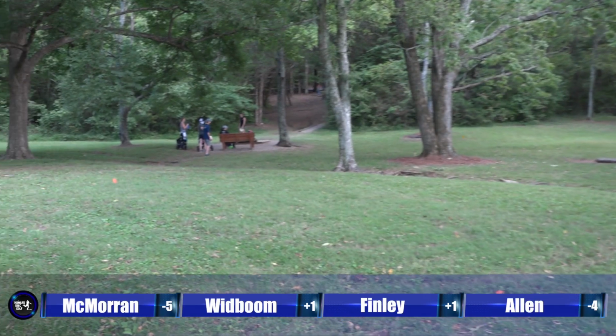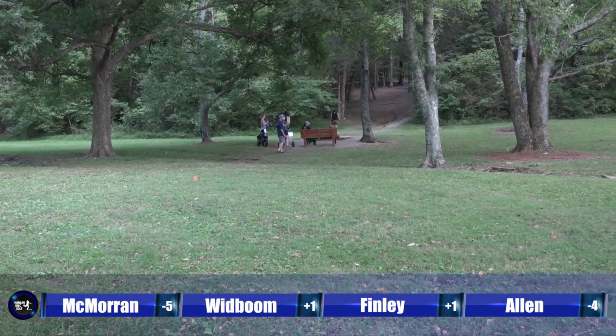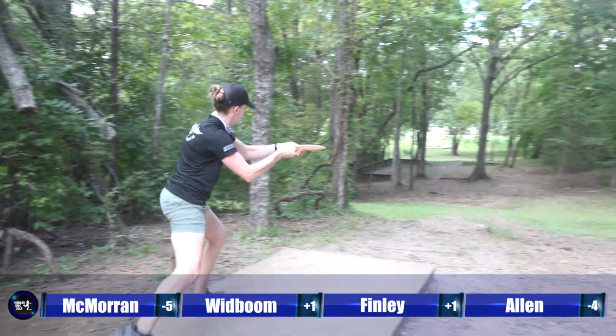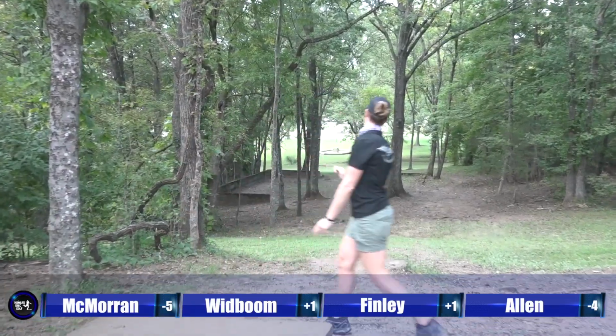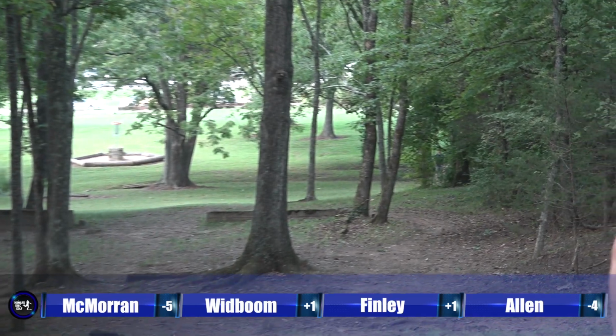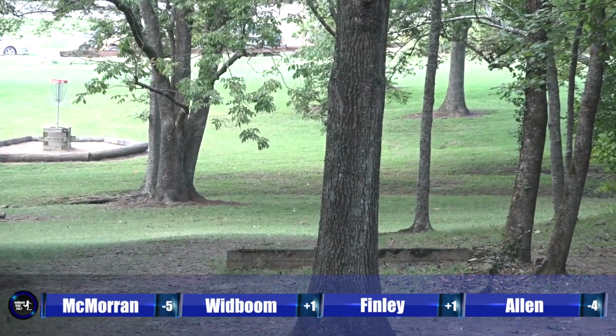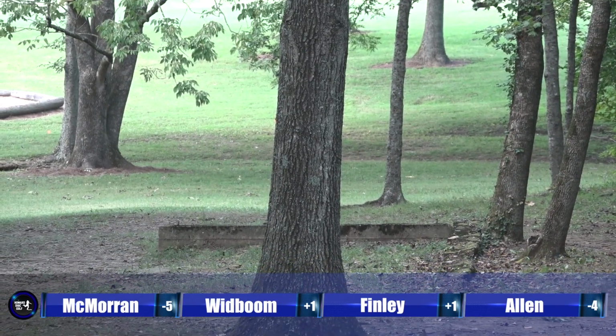Fore. Callie flicking that. Had to let him know. That's funny. Ellen flicking. Oh man, but it catches some of that and just rolls back out. That's okay. Yeah, I mean, that's tree love.